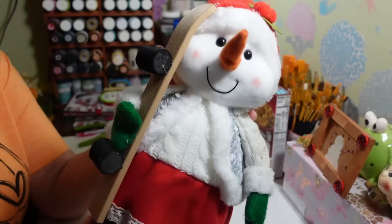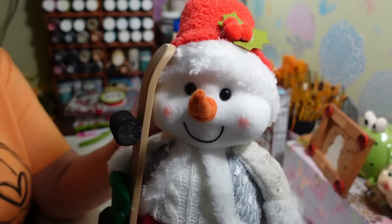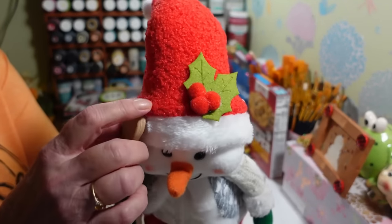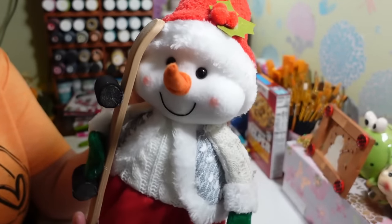It looks like it's got a skateboard, but I'm thinking it's supposed to be for skiing or whatever, but look how cute that face is. These are just made so cute. They're a little overkill on the hot glue, but they're really, really cute. It's got some holly leaves and berries on her head.